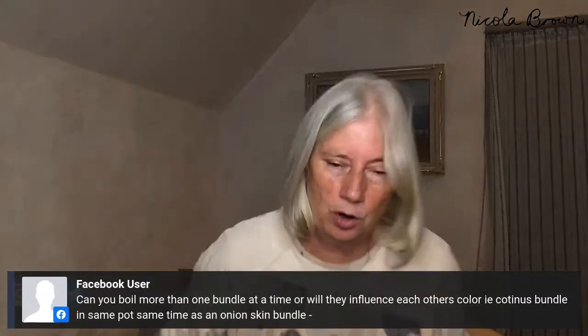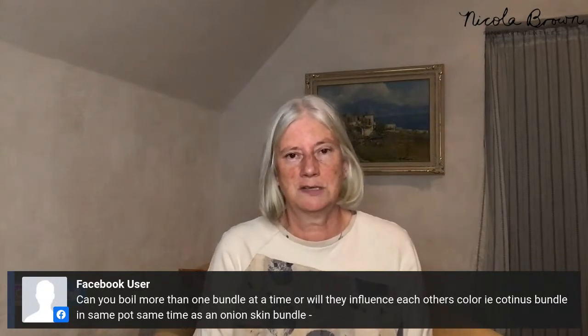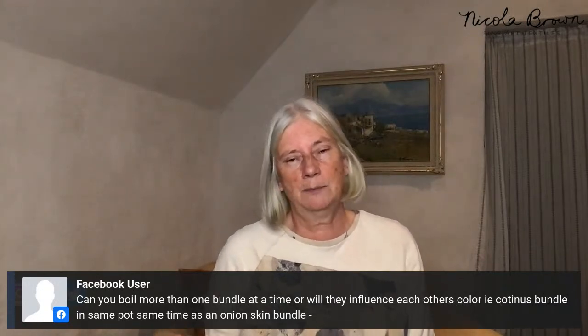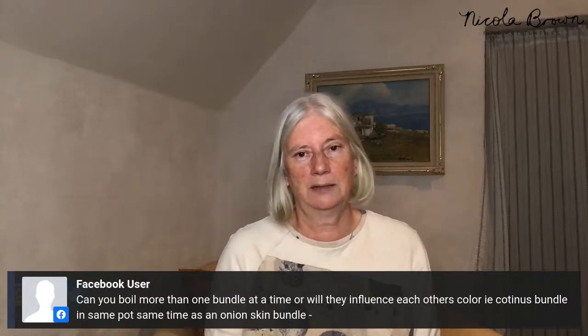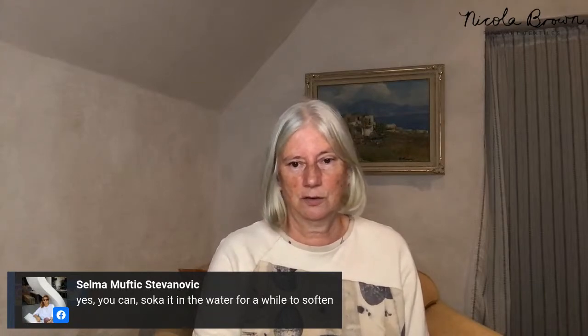If 3 of them were on rusty metal pipes and another one had no rusty metal pipe, the rusty metal pipes will influence the pot liquid, but in that case, you don't need to have any rusty metal in your pot, but the prints will be good on all of them. And Salma's saying about the dried leaves. Yes, you can. You can soak them in water for a while to soften them.